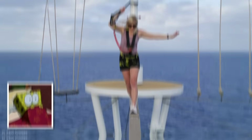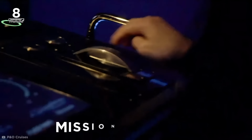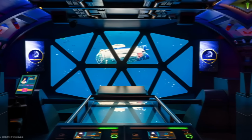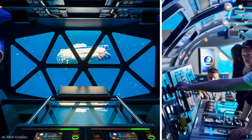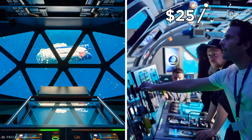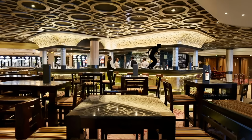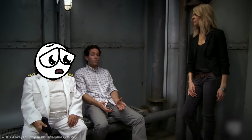If you're scared of heights, you can head to the 8th deck and check out Mission Control, which is an hour-long submarine-themed escape room. It was the first escape room at sea, but it does cost an extra $25 per person, and top tip, you can get a similar experience for free by getting rowdy at Brodie's Pub and getting locked in the brig. Happy escaping!